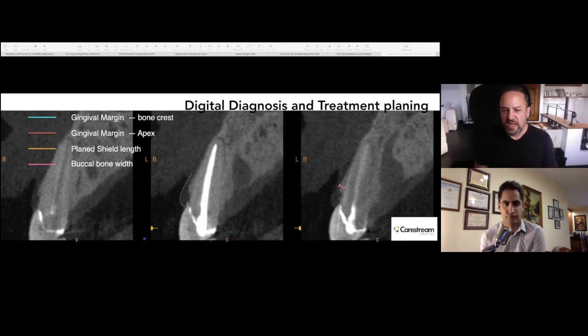And if you have a look here as well, if I go too far with my drill and perforate through there, I'm going to make a hole in that area. So it's imperative that I work to the apex and I'm absolutely clear about my positioning. That's why this technique is so critical. Once I've identified the gingiva, the next thing I'm going to do is measure the gingival margin to the crest of the bone. And why is that so important?